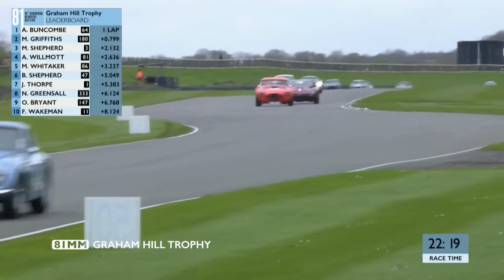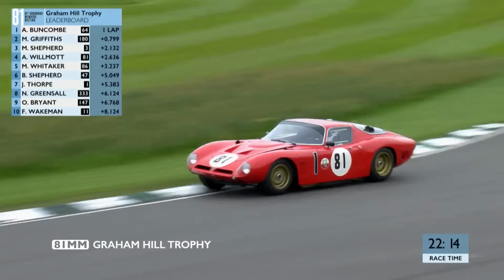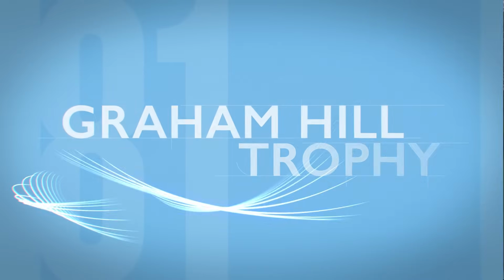Adrian Wilmot will want to get fast. He was faster in his practice, and so Mike Whittaker in the blue metallic TVR also wants to get past that AC Cobra. So this Griffiths TVR.